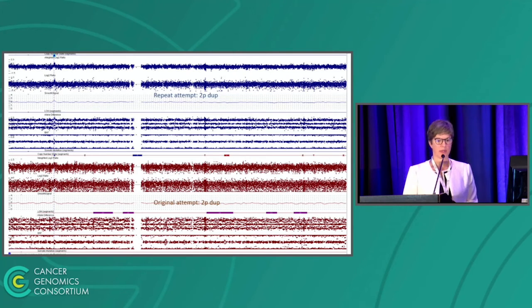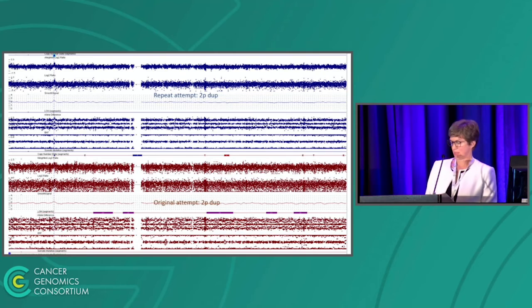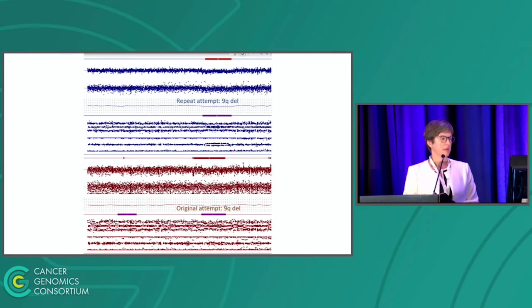And then I'm just showing, again, the very small duplication on 2p over here, and then zooming in, you can see much cleaner results on the blue, which is a repeat. And then there's a 9q deletion, and again, in the blue is our repeat attempt. It just shows cleaner data, better distinguishing our breakpoints.